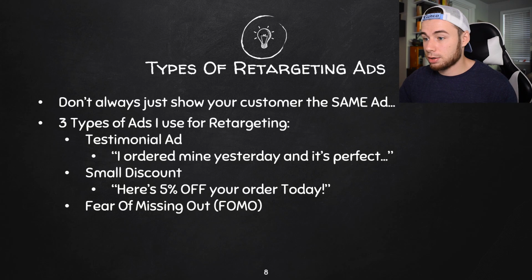Other times, people just want a discount. Maybe the price is too high. And other times, people just need that little bit of sense of urgency to get the product. So all 3 of those are great psychological ways to get customers to buy using retargeting ads.